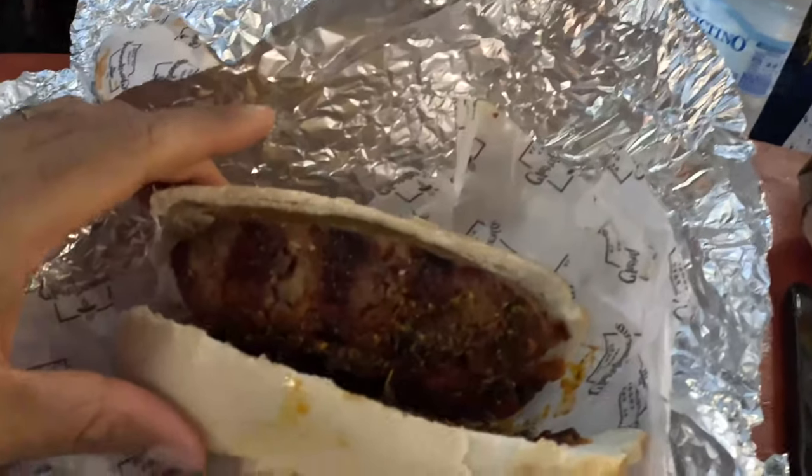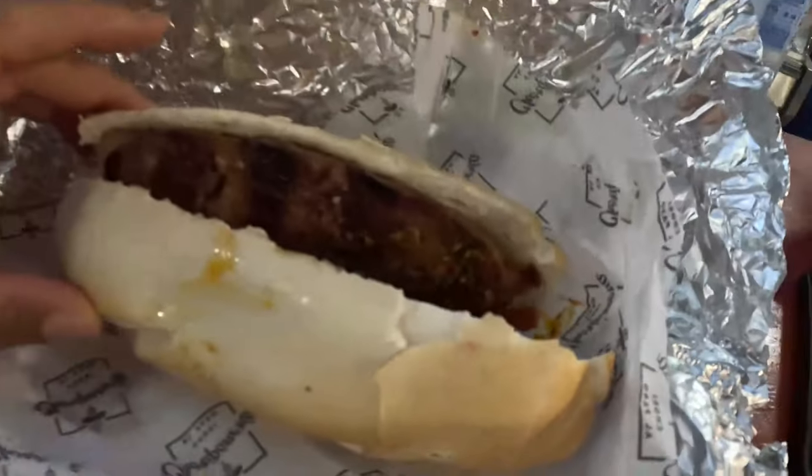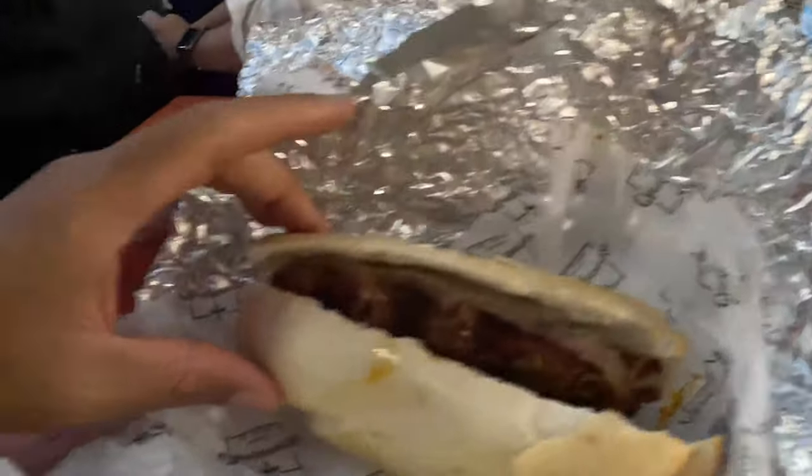All right, so we're ready to dig in here. And this guy just woke up. As soon as we get the food, he will wake up. And he did. So yeah, we're going to try this out, let you know how it is.